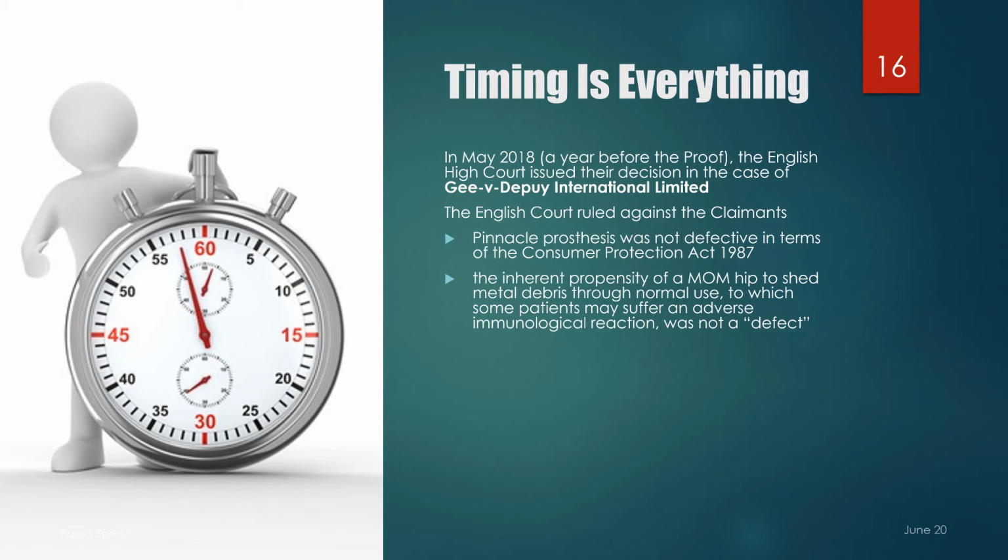In short, the court considered that the Pinnacle prosthesis was not defective in terms of the Consumer Protection Act 1987, and that the claimants had failed to prove that it did not meet the level of safety that the public generally were entitled to expect at the time that the prosthesis entered the market in 2002. In finding that the prosthesis was not defective, the court held the inherent propensity of an MOM hip to shed metal debris through normal use, to which some patients may suffer an adverse immunological reaction, is not a defect in the product within the meaning of the Act.